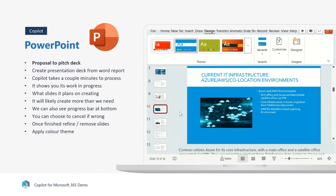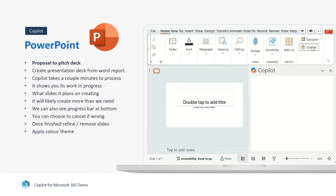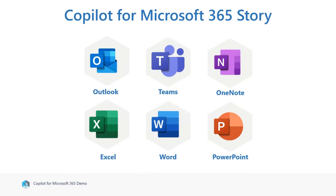Then, as I say, if I've not used a branded document, I could always choose to apply the brand colors and themes afterwards. And that gives me my final result. As I say, I still need to edit this. There's probably a lot of slides I need to remove, but at least it's getting me 80% of the way there, and it's just a case of small tweaks and changes rather than spending hours on a pitch deck. We're now spending 10, 20 minutes on creating one. So that's Copilot for Microsoft 365, and a short journey of how it's actually being used.